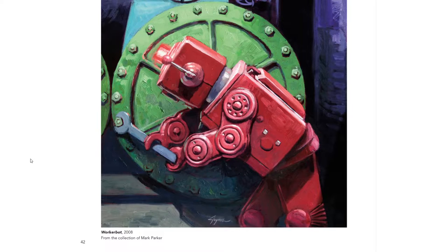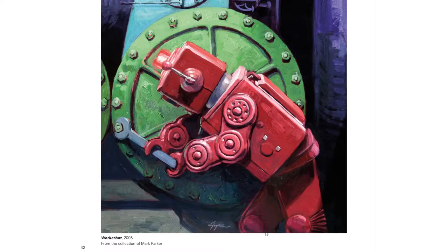Worker bot. He really likes this robot, dude, because I see this robot in almost every painting that he's done. So I think this is definitely one of his favorites right here.